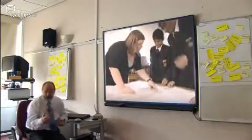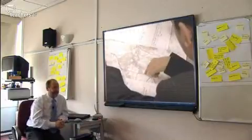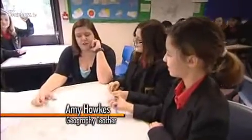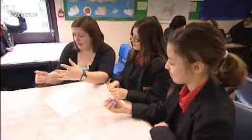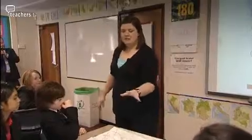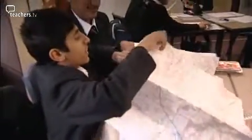One occasion when non-verbal communication is particularly useful is at the end of a lesson. Here we see Amy, teacher of geography, who's had a very active lesson, and the pupils are getting a little bit agitated and ready to leave. Someone is going to be in charge of collecting all of the pieces of paper in. Someone else is going to put the maps away.